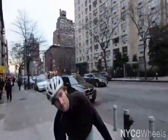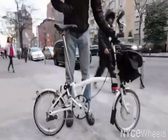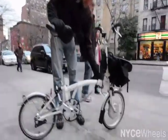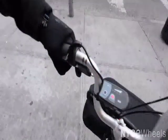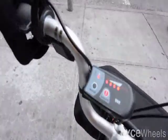Hey guys, this is Peter from Nice Wheels, the folding and electric bike experts. I've got a really nice setup here today. This is the Brompton folding bike with an electric kit on it. We've been working for years with electric bikes and folding bikes, so we figured why not mate the two together. Here you've got the world's best folding bike with a great electric kit. So let's take it out for a ride and I'll show you what's up. Let's go.